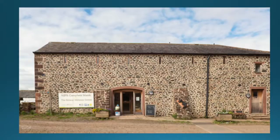We built it at RSPB Campfield, which is just along the coast. I hope most of you have been there. It's a major centre for us in terms of the Solway Wetlands, and one of our two visitor centres that we have developed over the course of the project, this one at RSPB Campfield and the other one at Holme Cultram Abbey. If you haven't been, I would recommend you visit both of those.